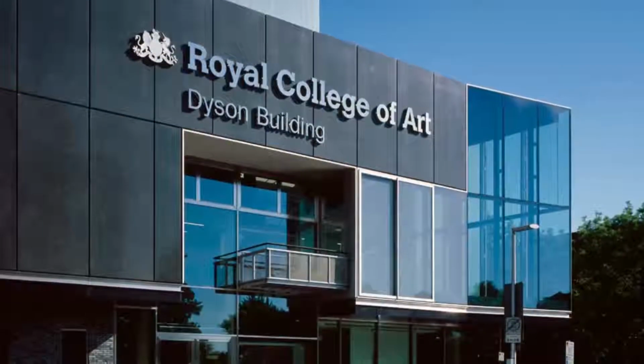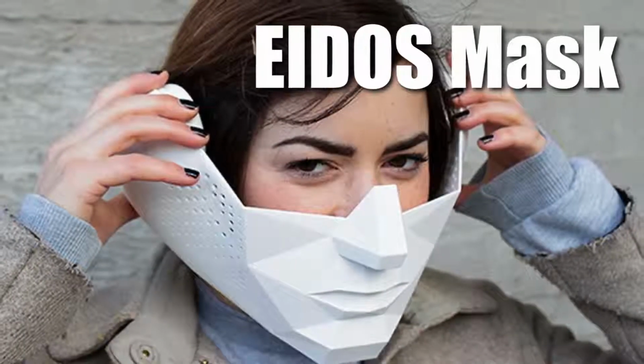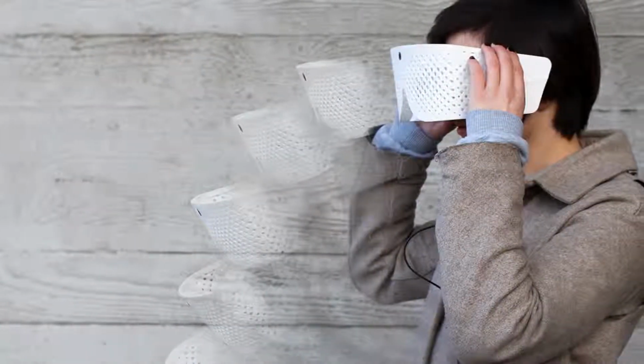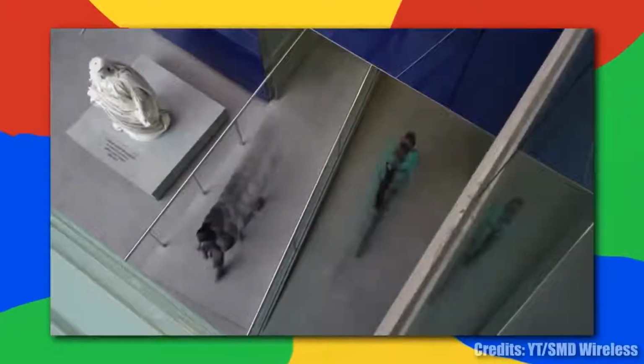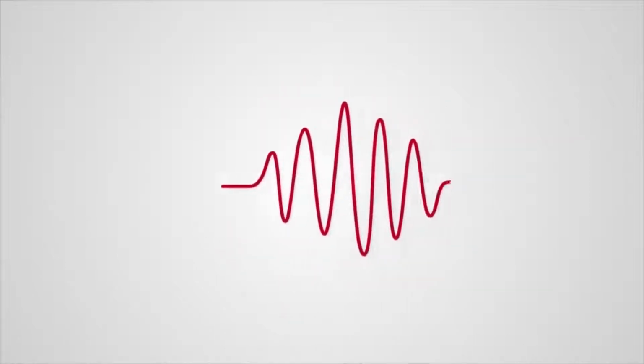Believe it or not, the Royal College of Art has produced its own superhero device to augment some of our senses. The Eidos mask has a superhero feel to it because it looks like a large mask. But apart from just looking cool, it amplifies visual or auditory signals. Researchers say that because we're bombarded with these all the time, the mask makes things easier by honing in on one signal and amplifying it.